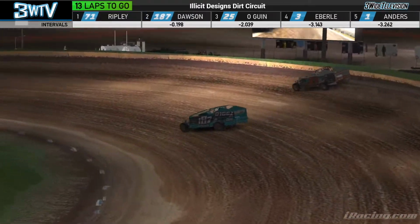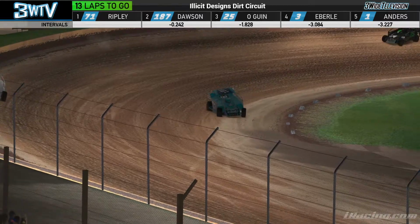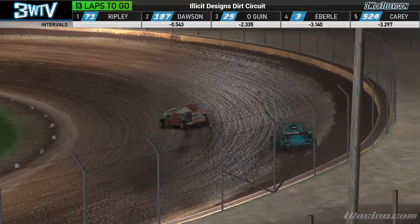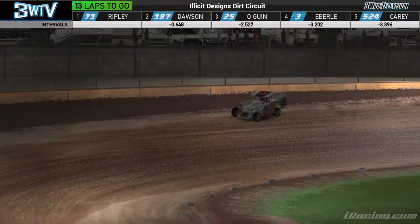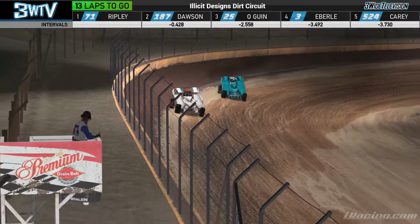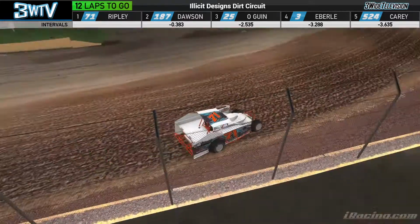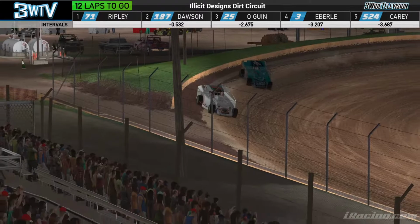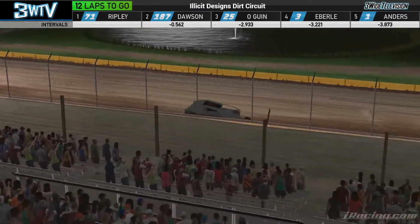It is the 187 of Cameron Dawson and Tim Ripley battling for the race lead, and Ripley is just going to rip it around the top with 13 laps to go. New race leader here at Cedar Lake Speedway for the first time here tonight. The 71 will go across the start-finish line as the race leader, and you can see he's really finding the margins of the racetrack and really making that work.